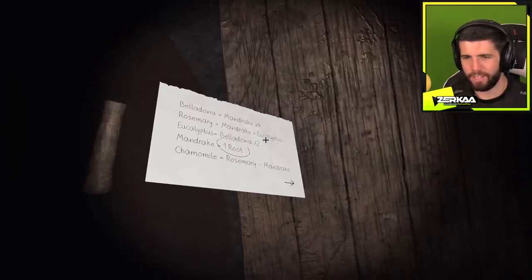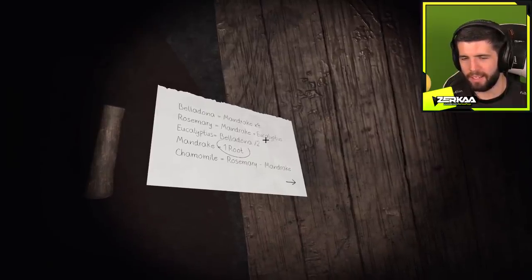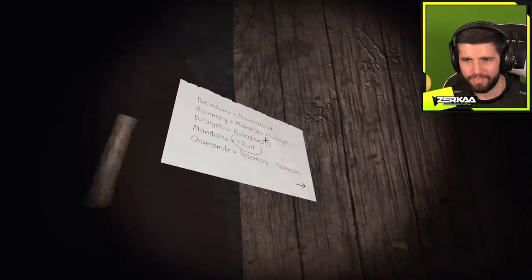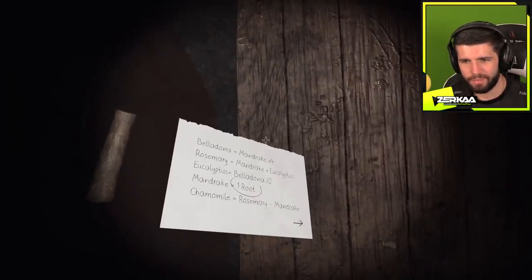So then rosemary is mandrake and eucalyptus. But eucalyptus is half a belladonna. And then belladonna is four mandrakes. How the hell does that work? Two eucalyptus is one belladonna. That doesn't even make sense.